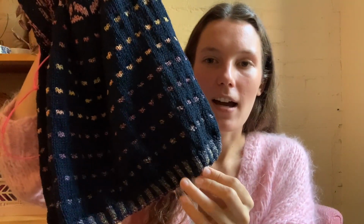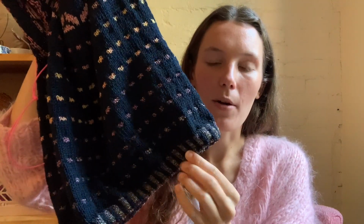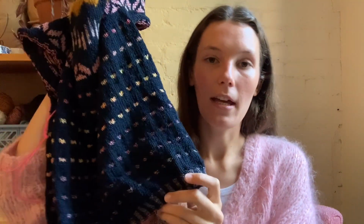So yeah, I think I've got another inch of bottom ribbing to do, and then I'll be able to bind the body off and get going on the sleeves.